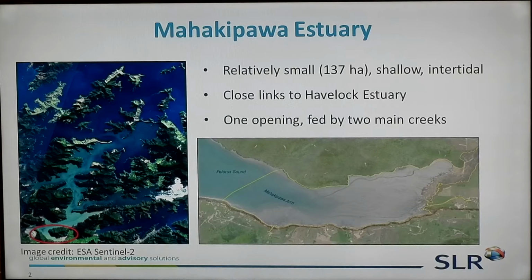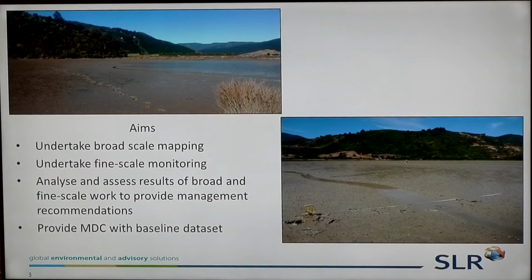So the aim is obviously to undertake a broad-scale mapping, something similar to what Lee's undertaken in Kioma, and also fine-scale monitoring. So we do much more detailed work in small areas, 2 parts of the estuary. We'll cover that later on, and also analyse those results and make some recommendations to council.